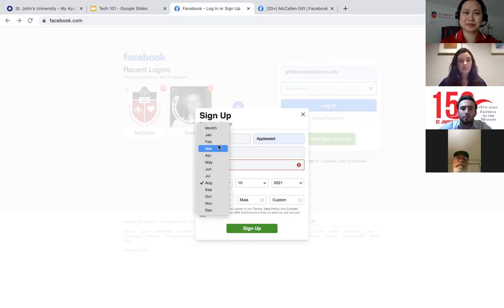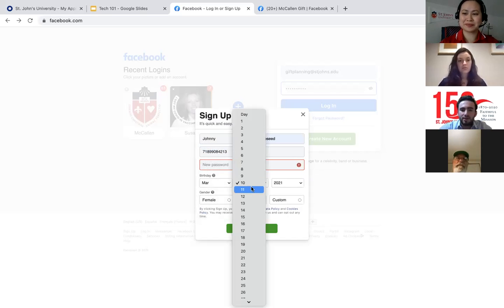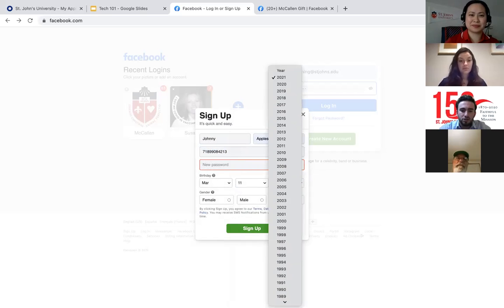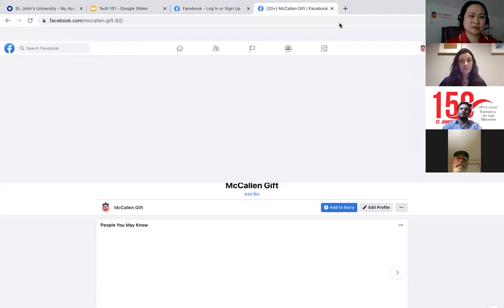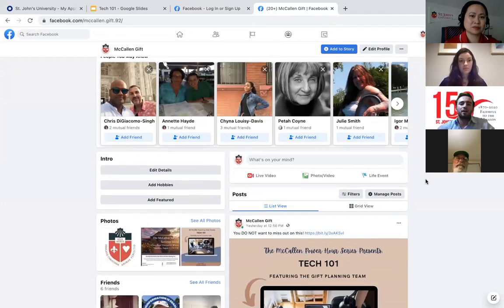And we're going to put our birthday. My birthday is not March 11th, but just for the sake of it, my birthday is March 11th, 1999. You can add your gender if you prefer. So let me just show you what it looks like inside Facebook after we get all of that out of the way.